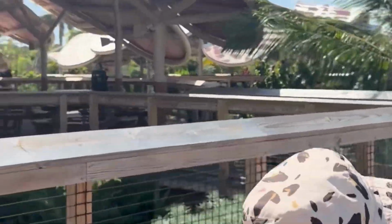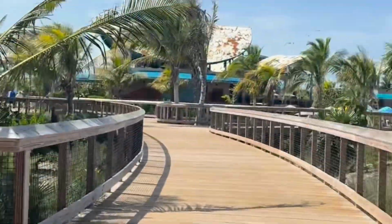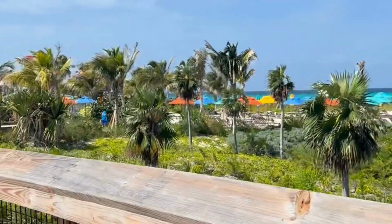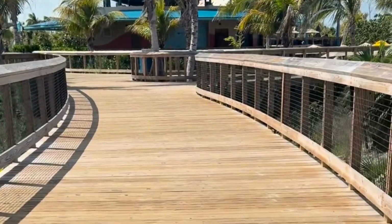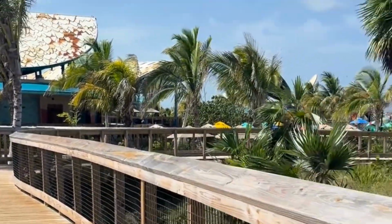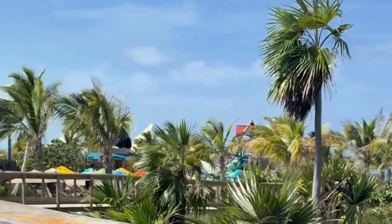With a family of 5, 6, or 7 like ours, these Canadian resident discounts can mean the difference between affording an inside stateroom or upgrading to a balcony cabin. It's a huge deal for Canadian families looking to make Disney cruising more affordable.